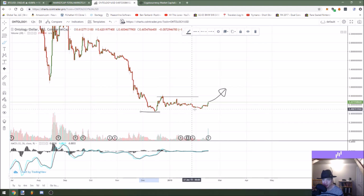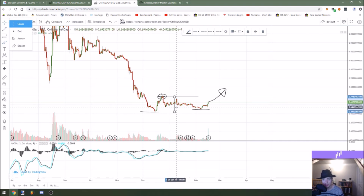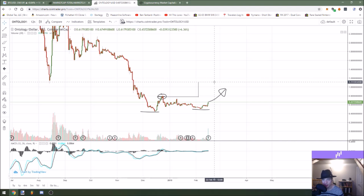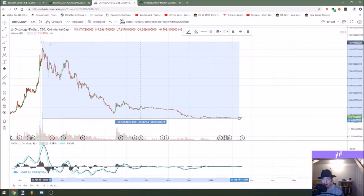This is also a potential double bottom formation. So the double bottom is confirmed when the resistance level is broken above right here. With double bottom patterns, you can do a measured move. So you measure the height of the resistance from the low to the peak, put it on top, and that gives you your target. That would put ONT at just over $1. Overall, it's had a 95% retracement from its peak and is clearly undervalued in the big picture.